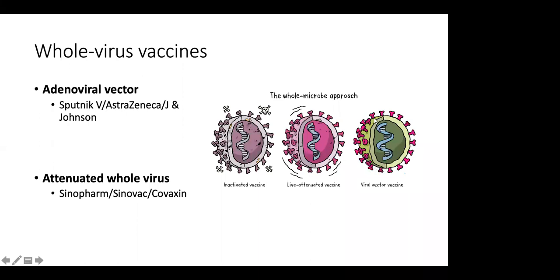Adenoviruses are the viruses that cause common colds. You know your common colds where you're sneezing and so on. These are those viruses that cause this. So what they do is they take the genes of coronavirus, they weaken them, they modify them so they're not harmful to you, and then they put them in the envelope of the adenovirus. Then this is what they inject into the human being.